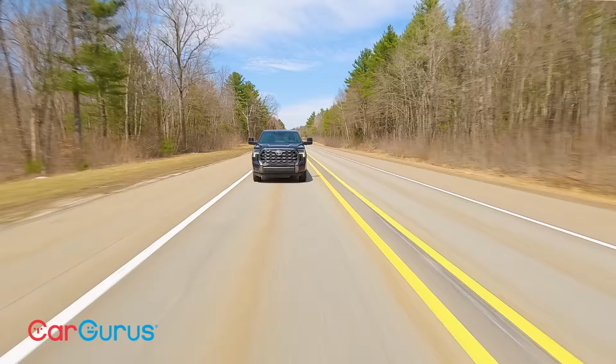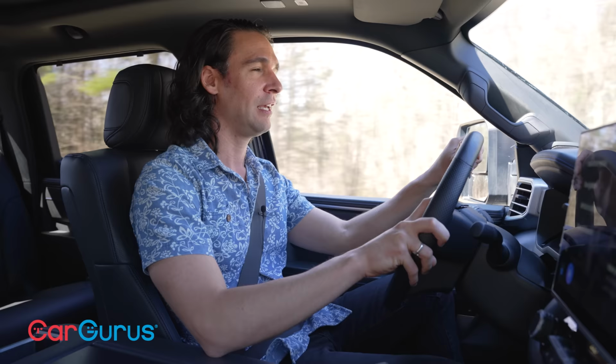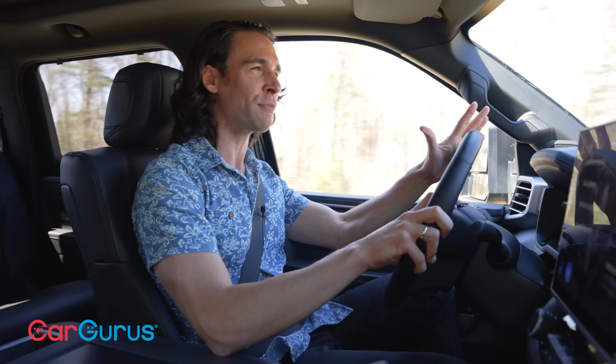The old Tundra never lacked for thrust and acceleration. They had a really big V8, naturally aspirated. It sounded a whole lot better. I remember one of the last ones I drove was the TRD Pro, and it had that open exhaust. This new V6, it sounds okay. It actually sounds pretty snarly in here. Some of that is synthetic, it is piped through, but some of it is just good old-fashioned mechanical noise.